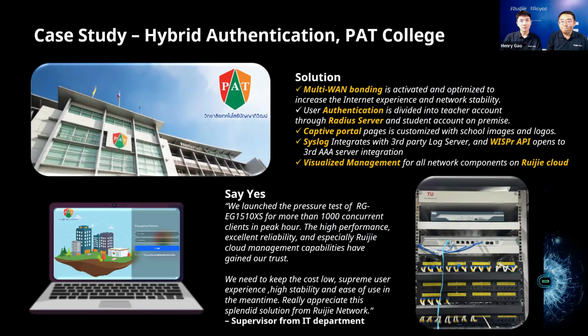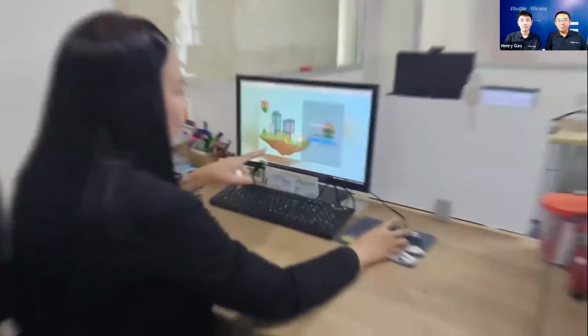So we've prepared a case study on the authentication feature, haven't we? Yes, absolutely. Also in Thailand, we implemented a project at a high school, where the school's main concerns were the captive portal and multi-user management features. Next, please follow us with a case presentation brought to you by our partner, Creator Design System. Let's welcome.